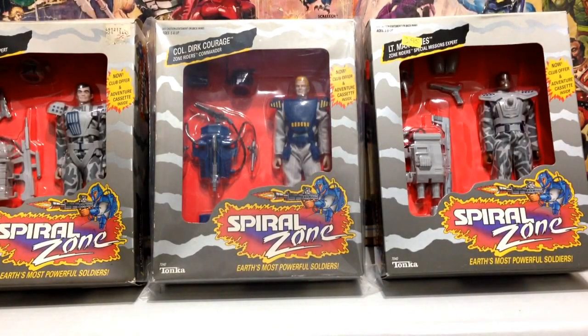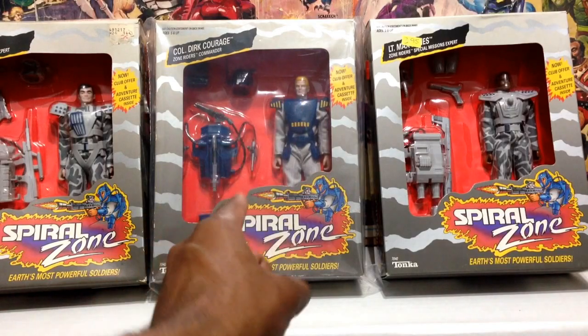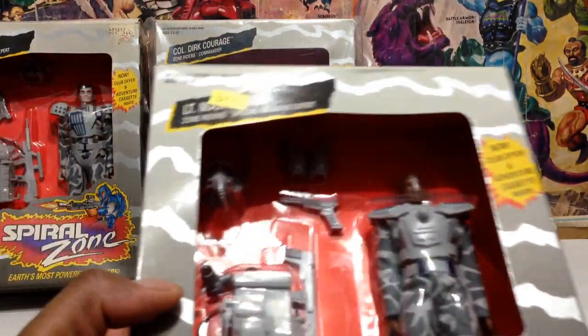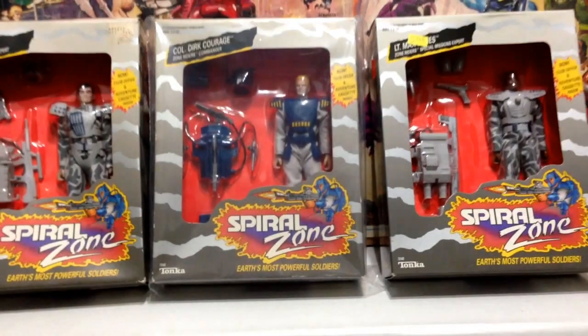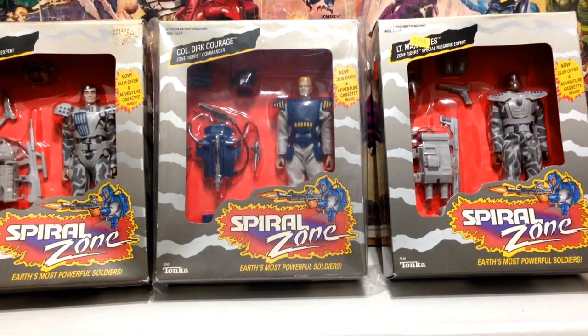But the toy line is just so cool. Look at the accessories in the toy line here. And there's one more of the good guys I still have to collect. And what was funny, I'm just now finding this out: the black guy, Max Jones, was voiced by a white guy. That's racist. But yeah, loved Spiral Zone. Loved Spiral Zone so much. It's the Nas Illmatic of toy lines. I'm going to say that right now.